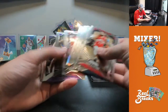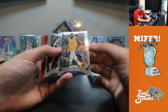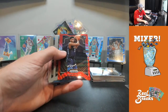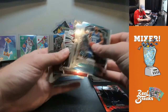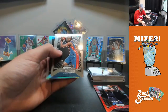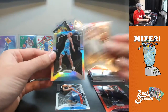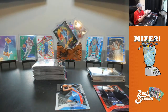Oladipo silver for the Pacers. There's that LeBron base, a little bit off-center, but nice one for the Lakers. Jarrett Culver, ruby wave for the Timberwolves, going to Brad Payne. Nice hit, Brad. Sekou base for the Pistons. And Darius Bazley silver for the Thunder. Nice hit, Matt. Thunder to Matt Dreher.